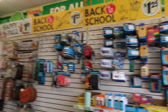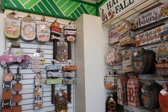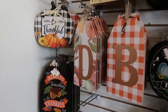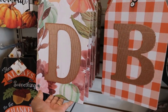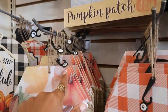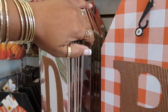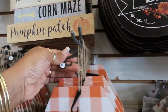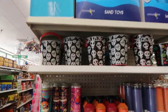And more back to school on this wall, mixed in with a little bit of fall. I don't think I've seen these, the big monogram letters. Okay. Oh, see, I like that they did that. They put the little tags on each string with the letter, so you don't have to try to fumble through all of them. You can just look up here and see which letters. Okay. Those are cute.